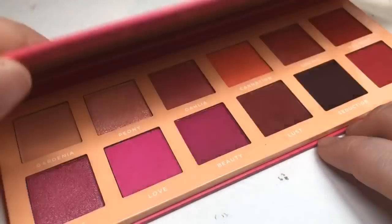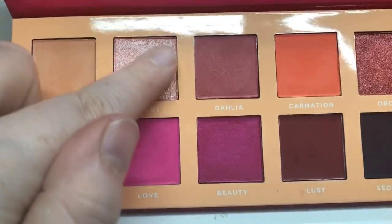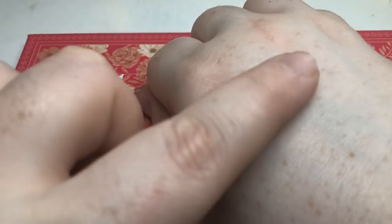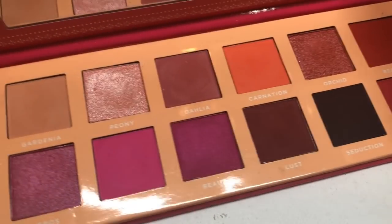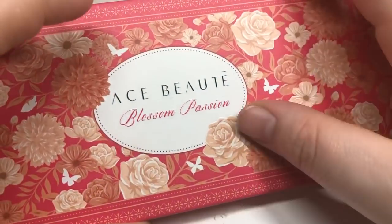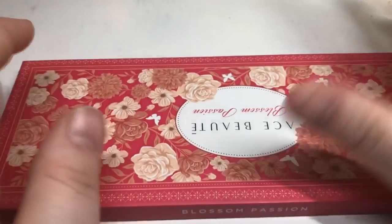And last from Ace Beauty is the Blossom Passion palette. I love creating a super pink girly look with this. This color Peony is honestly amazing. I really shouldn't be swatching, but this color is just too pretty not to swatch. I love this palette. It is so beautiful, and if you're looking for a pink palette, I would definitely recommend this one. It's hands down one of my favorite pink palettes of all time, or favorite palettes in general. Ace Beauty, if you're wondering what brand these palettes are from.